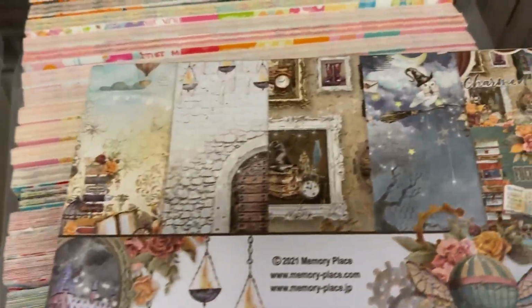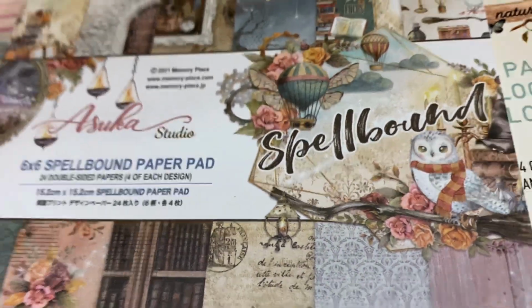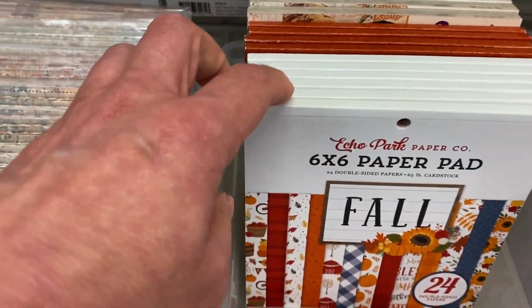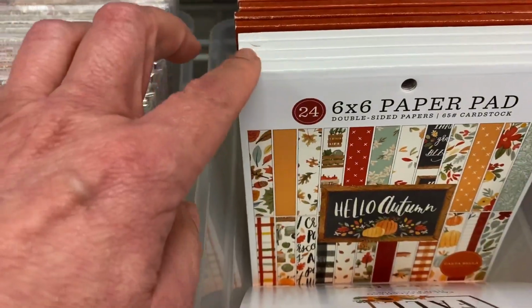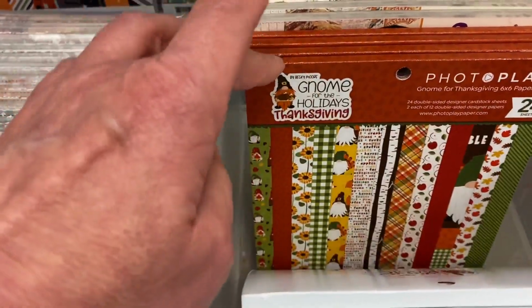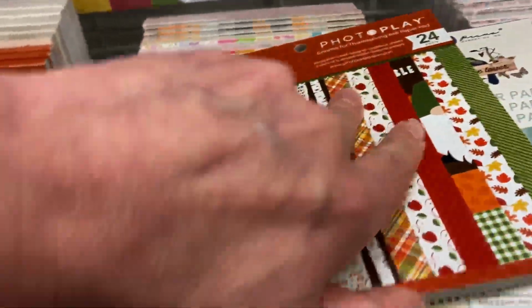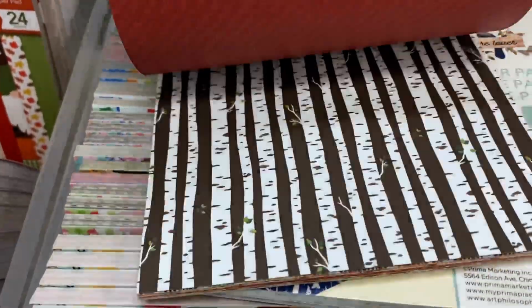Spellbound. This one's really cool, especially I think this is the one if you're like into owls. Look at this collection. Really neat stuff and pretty owls in the embellishments. I liked that one. There's one later that's horses. I'll show you. Okay, some Echo Park fall. This must be the fall Halloween-y. Gnome for holidays, Thanksgiving. That one has the sunflowers for Beth.